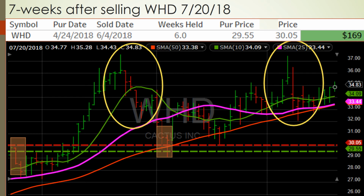Also note that the 10-day moving average is only slightly above the 25-day, and the 25-day moving average and the 50-day moving average are together. And that's not something that I want to see in a stock that I'm holding. I want to see those bars moving apart, which means it's accelerating faster in the last 25 days than it has in the last 50 days.